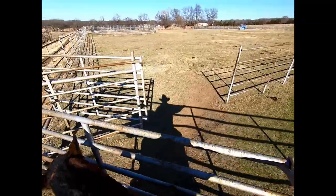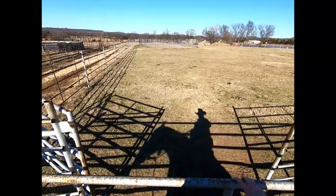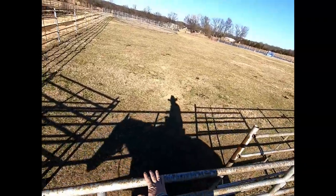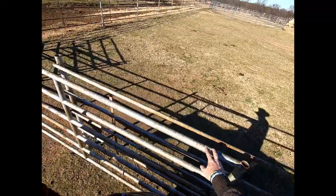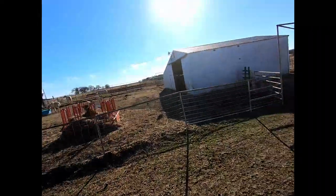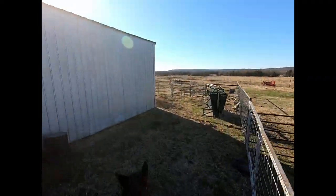Working these gates has really helped Lima to soften up. He's now real responsive to my leg and to my rein. He willingly pushes his shoulder into the corner and flexes his neck around. He willingly moves to the left and to the right as I put pressure on his side to make moving these gates and opening and closing them very simple.